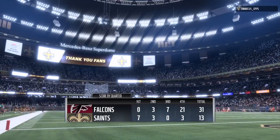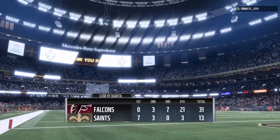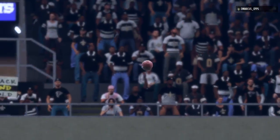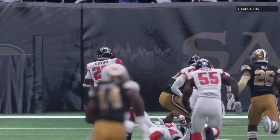Meanwhile, in Foxborough, they're in the 4th quarter. And the Bills have wound up winning that football game. Alex Smith, 3 touchdown passes to help lead the way.